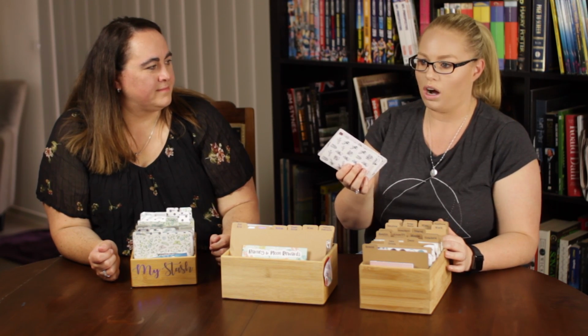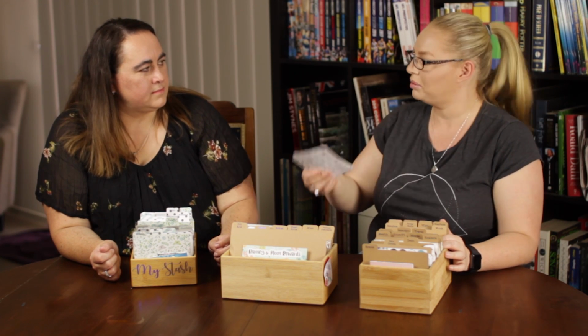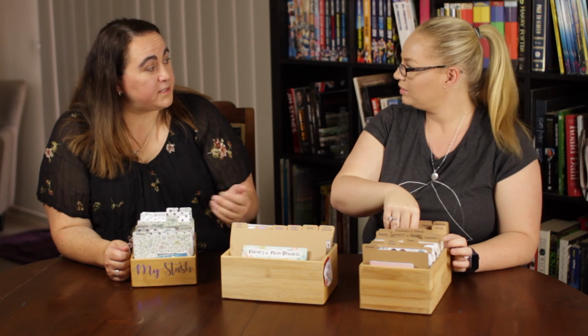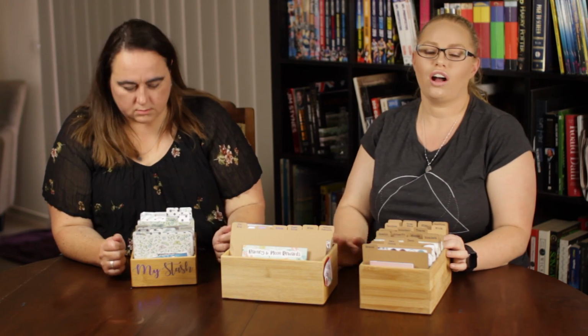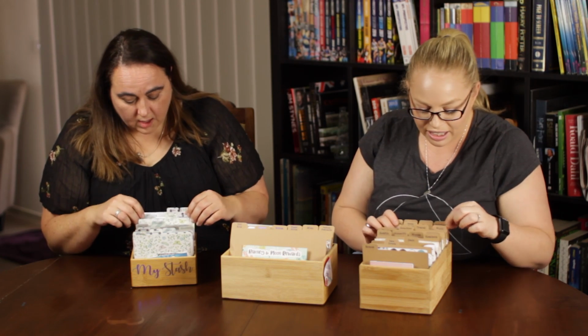But I know what I like with my travel stickers, so I don't tend to accumulate too many because I use them all up and then just buy more. And that is the main objective of having stickers, is using them. Yeah, try not to just buy them for the sake of having them. Try to actually use them. Yes. What have you got next?